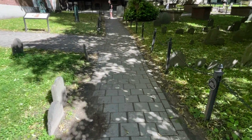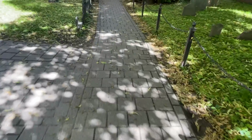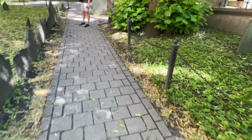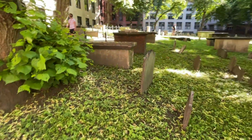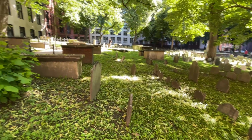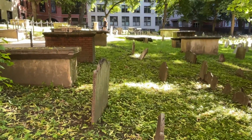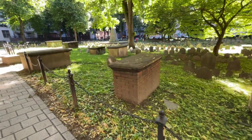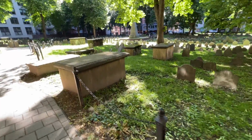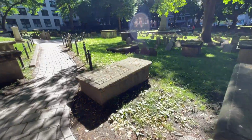It is believed there are 5,000 individuals buried here in the Granary Burying Ground, but only 2,345 grave markers. A lot of tombs over here, as well as headstones. Quite a few. Towards the back of the cemetery is where the tombs were initially placed. Puritan churches at the time did not believe in religious icons or imagery, so instead, they used tombs as an artistic expression of their beliefs surrounding the afterlife.